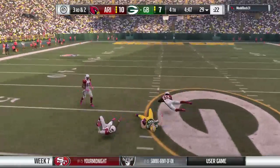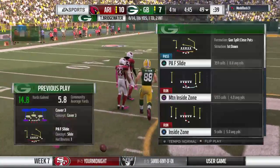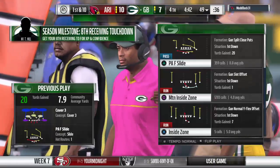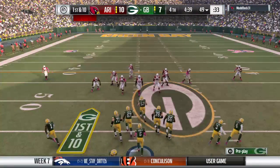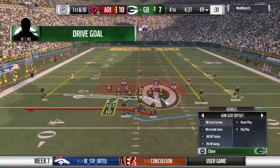And he finds a man. It's Olsen. And he takes this one just shy of midfield all the way to the 49. So after that big gain, let's see what else the offense has up its sleeve. And fit's the exact right word.